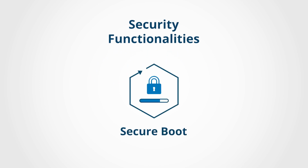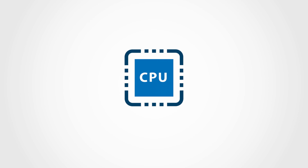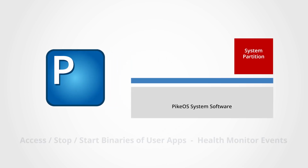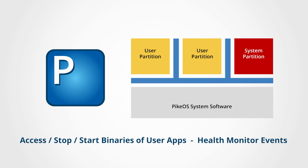Secure boot. It starts with a trusted hardware platform, following TPM or TrustZone. The bootloader is initialized and checks the digital signature of the OS. PikeOS gets launched, followed by the system partitions. These have enhanced privileges like accessing binaries of user applications, stop and start them or raise health monitor events. In the last step, the user partitions are launched, which operate strictly isolated from each other.